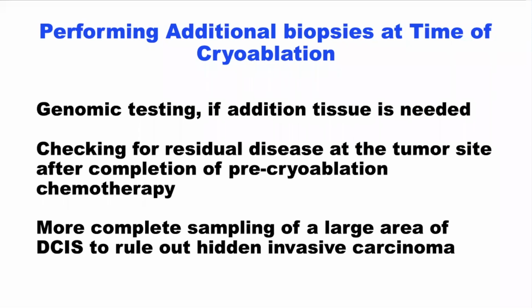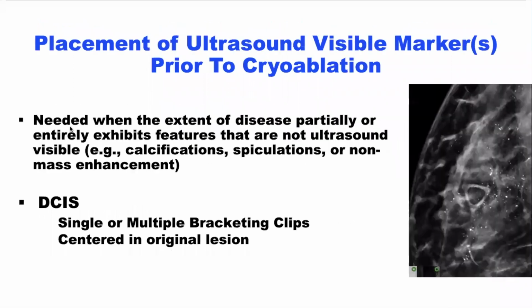Lastly, for a patient with, say, a large area of disease like DCIS, that diagnosis is often made based upon biopsy of one area of the DCIS. But if the area of DCIS is large enough, like maybe 3 to 4 centimeters or larger, it makes sense to biopsy other areas because, in fact, biopsy in another site might reveal an early site of invasive cancer that was not accounted for in the initial biopsy that showed only DCIS. So more complete sampling of a large area DCIS is recommended to rule out hidden invasive cancer.